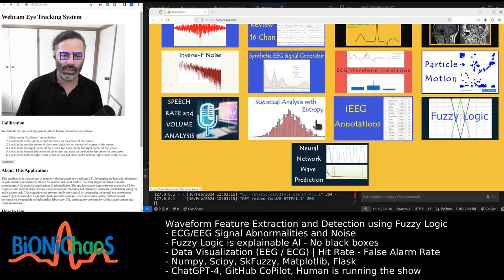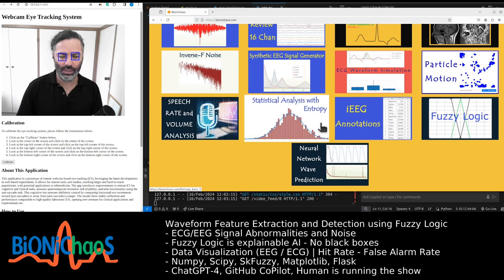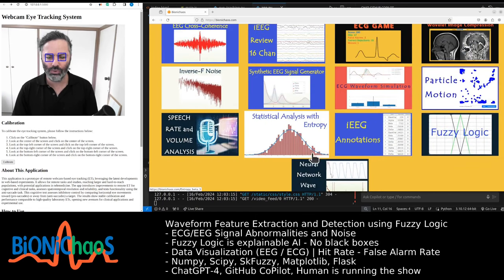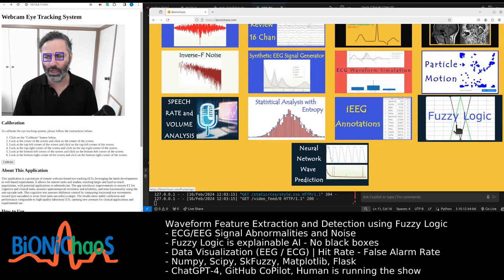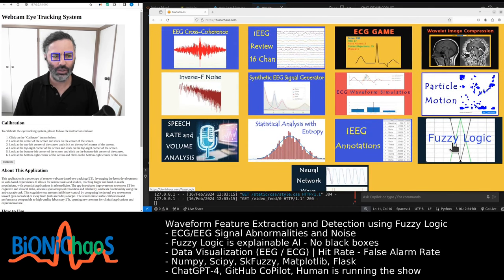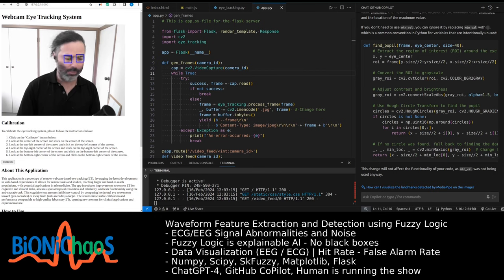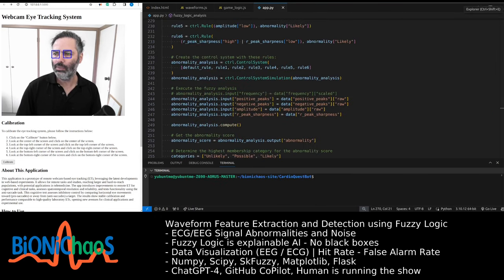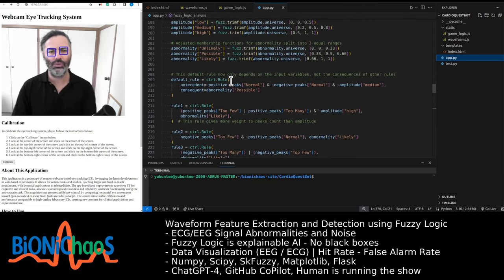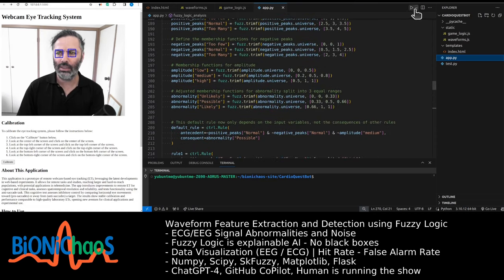This annotation, statistical analysis, these four were originally written in LabVIEW and they do not work anymore because we don't have the license. So we're migrating everything into Python. The new tool that will come up will combine this ECG game and the fuzzy logic. It's called the CardioQuest bot. That's what the code looks like. And yeah, we need to turn it into a Flask application.